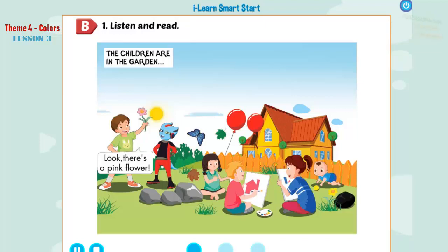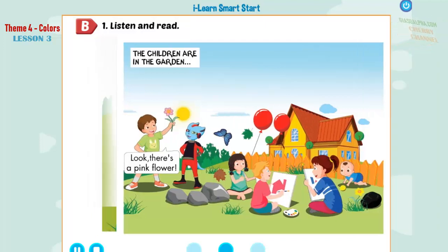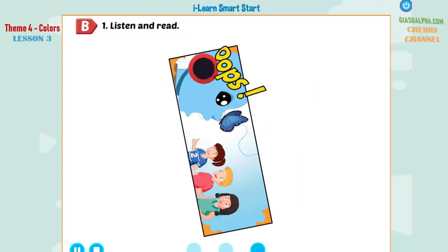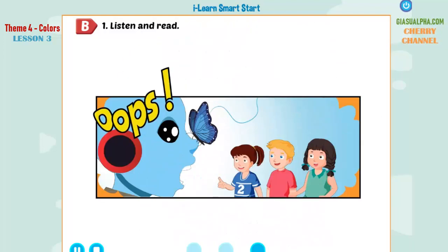Look, there's a pink flower. Wow, a pink flower. Hey, look, Tom, there are many gray rocks. Oh, yeah. Look, there are two red balloons. That's right. Alfie, the balloons are beautiful. Look, it's a blue butterfly. Blue, like me. Ha ha. Oops! Ha ha, Alfie, it likes you. Cool.